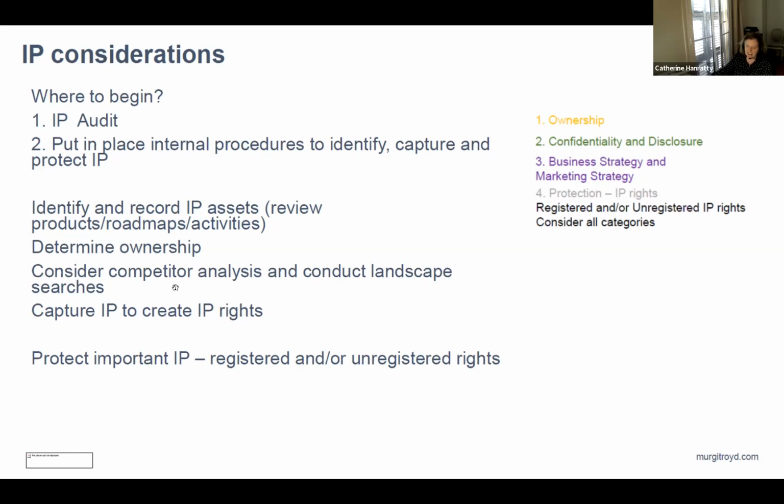The IP audit should also consider external factors, including awareness of competitors and the landscape in which you wish to enter with your product and perhaps existing rights there. So alongside identifying and recommending protection for IP, there are important internal factors that will always interact with the IP strategy, relating to ownership and confidentiality and disclosure, the business strategy, marketing strategy going forward, and then rights that are in place. Confidentiality and disclosure is always an important one to consider because it's important that any new product, if it has aspects that could be patentable, those aspects are retained confidentially until a patent application is actually filed.